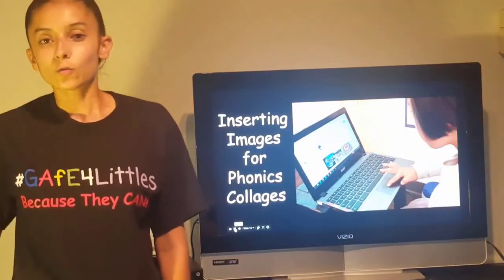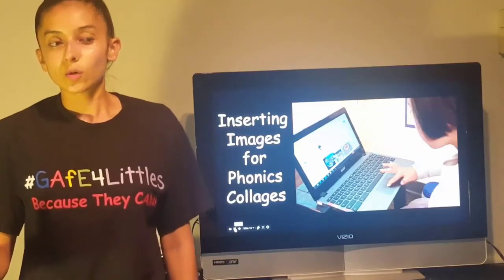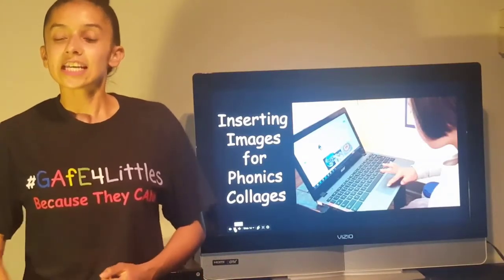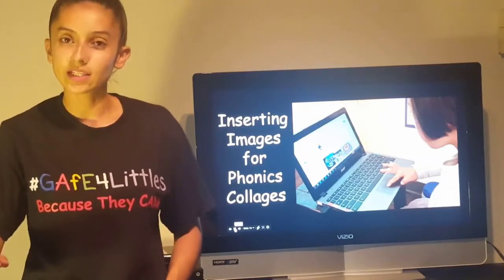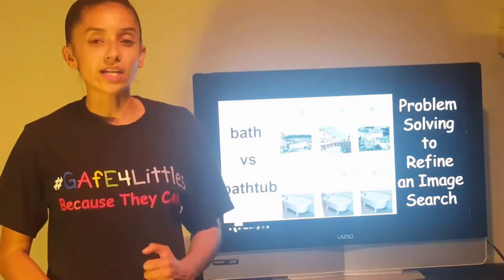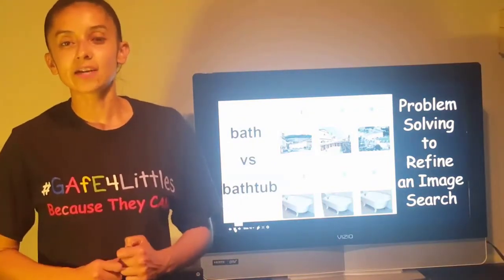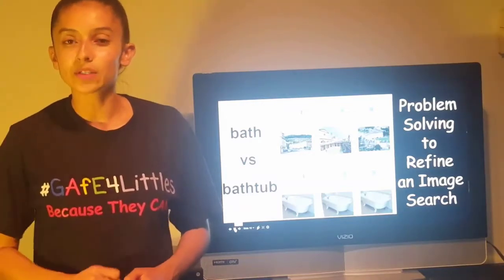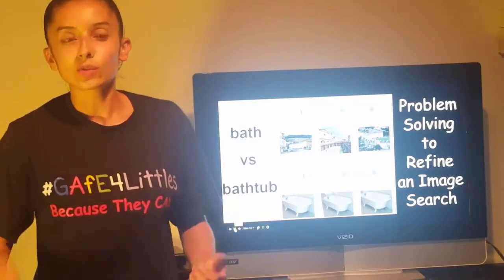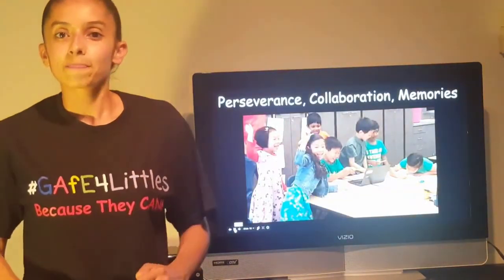So also while working in Google Apps, my kids have developed a lot of digital literacy skills. So from clicking on icons and understanding that they do something, to searching for an image and knowing that sometimes they're going to have to refine their search. Kids need those problem-solving moments. For example, if I searched bath and the image I wanted didn't come up, how can I change my search? How can I fix it so that it does come up? They need those critical thinking opportunities so that they can be working with the results that the computer gives them and understand them.